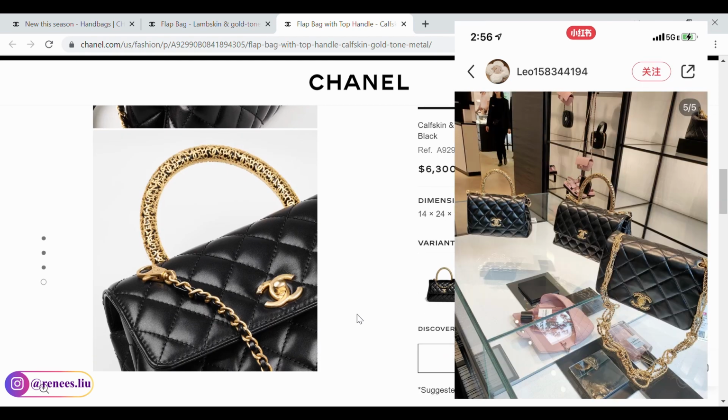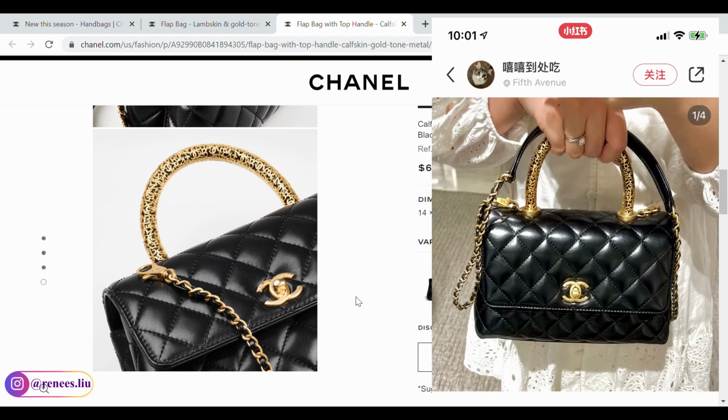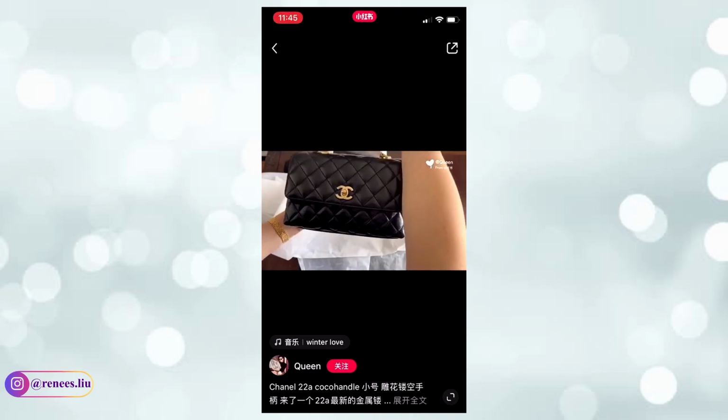Will you pay extra money for the top handle? Comment down below to let me know. I love Coco Handle, especially this one. It is so elegant and classy. I'm not sure if I will pay the extra money for the top handle though.